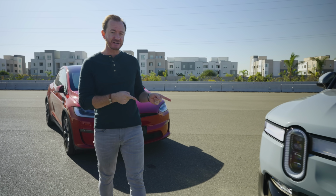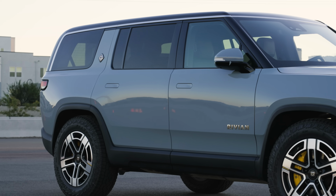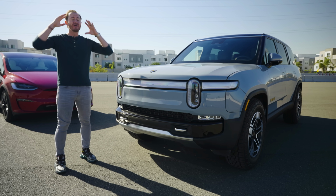This is the Rivian R1S. It's also a 3-row EV, just with a more traditional SUV body style. And this one's the launch edition, so that means you get all-terrain tires, 4 electric motors, and over 800 horsepower. OMG, y'all, it's an EV explosion over here.